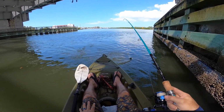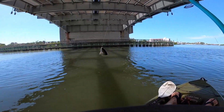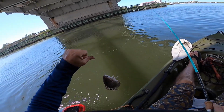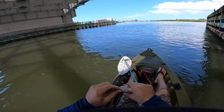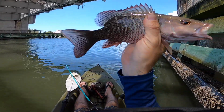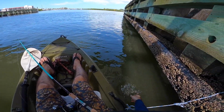Oh no. Decent sized mango. Alright guys, wipe the skunk off. First fish. Mangrove. Hi buddy.